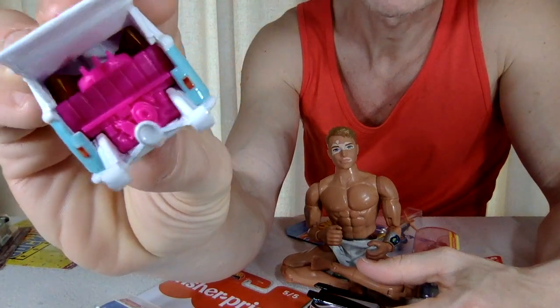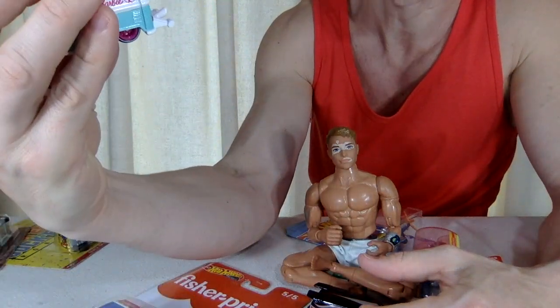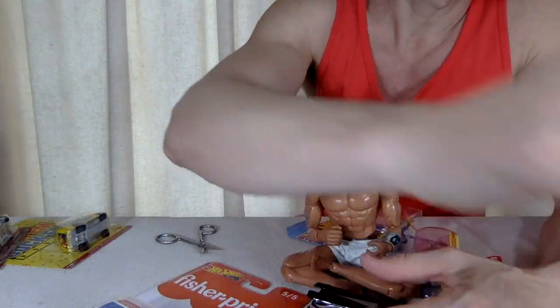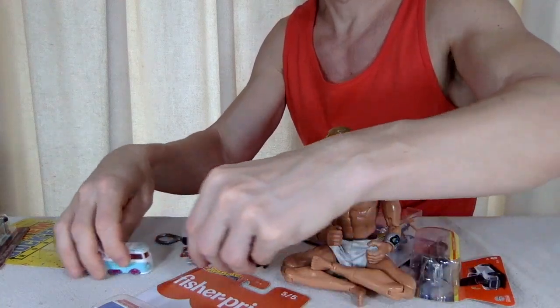Surfboards in the back and stuff. I don't know what else they got. Can you see what else they've got back stocked up in that van? It seems like this is a little small to live in, but that's the surf style. You don't need very much. Oh, it rolls nice.